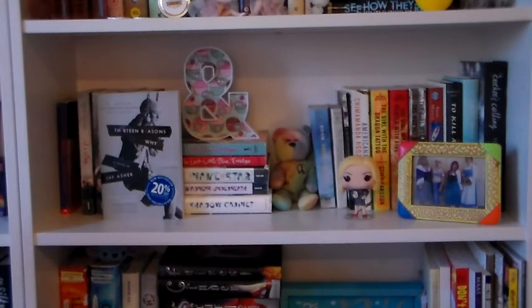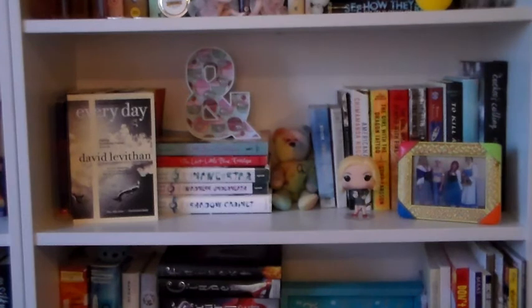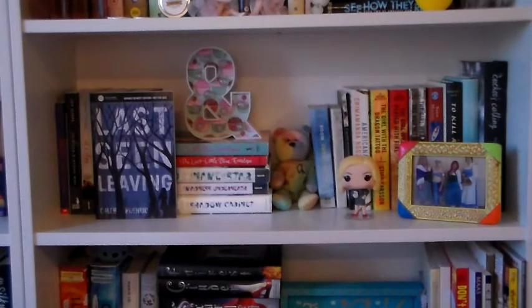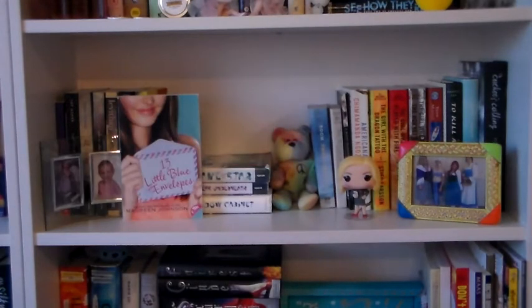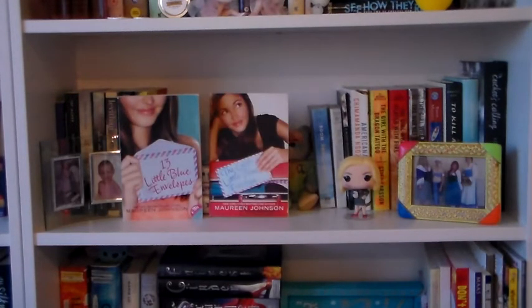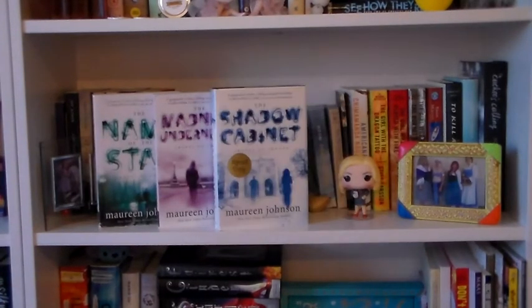Holes by Louis Sachar. 13 Reasons Why by Jay Asher. If I Stay and Where She Went by Gayle Forman. Every Day by David Levithan. An Arc of Last Seen Leaving by Caleb Roehrig. More Happy Than Not by Adam Silvera. 13 Little Blue Envelopes and The Last Little Blue Envelope by Maureen Johnson. The Name of the Star, The Madness Underneath, and The Shadow Cabinet, which are the first 3 books in the Shades of London series by Maureen Johnson. I'm hoping there's going to be a book 4. I think there's supposed to be a book 4 at some point. I'm not really sure, but the series is really good.